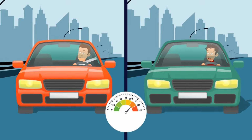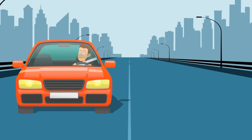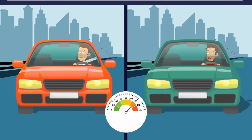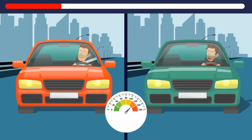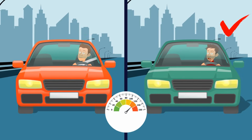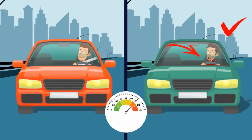It's an early Monday morning. William and Daniel are both driving to work. Who is not being smart? Daniel. He hasn't fastened his seatbelt. It's not safe.